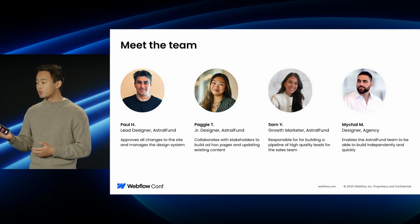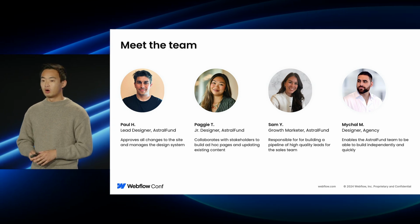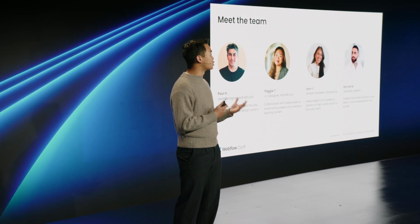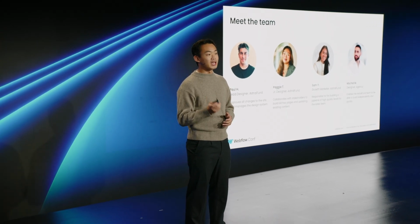There's Sam, the growth marketer. Sam is all about making sure the site is converting. Her job is to make sure that the site is generating pipeline for the sales team to later close. And last, but certainly not least, there's Michael. Michael is part of the agency that works with Astral Fund to make sure that everyone is able to do their jobs efficiently and help with anything that might come up.